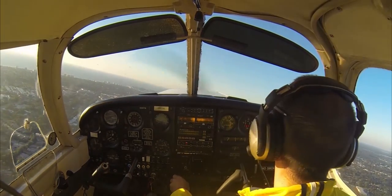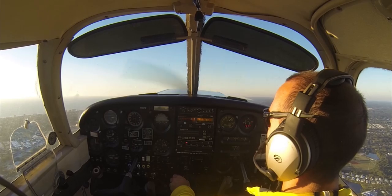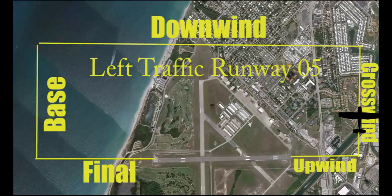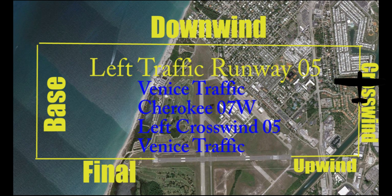We'll roll out on our left crosswind. Venice traffic, Cherokee 07 Whiskey, left crosswind, runway 5, Venice traffic. And as soon as we roll out into the crosswind leg, we want to go ahead and make that radio call just as you heard. It's going to be the standard radio call: who you are calling, who you are, where you are, and what you're doing. So it is Venice traffic, Cherokee 07 Whiskey, left crosswind, runway 5, Venice traffic.